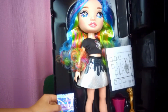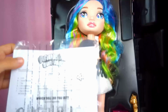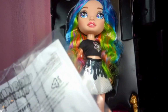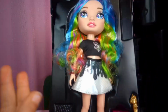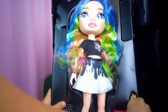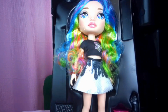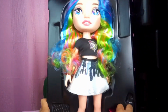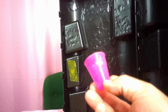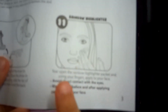I guess it was supposed to go right here, and when I pulled it, it fell right out, because you Conan'd it. Here are the instructions. We need these so we know what to do. She has the golden little spoon, and then a pink little measuring cup. Oh yeah, it looks like a little party cup. It says on here that the rainbow highlighter makeup is for us.